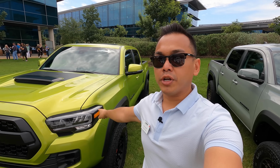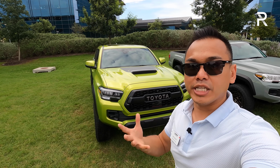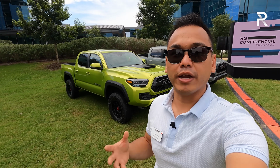Now, underneath the hood of the new Tacoma TRD Pro, we have the same 3.5-liter V6 that delivers 278 horsepower, still paired, of course, with a 6-speed automatic transmission, 4-wheel drive, of course, with multiple locking low range, and you have a locking center and rear diff.